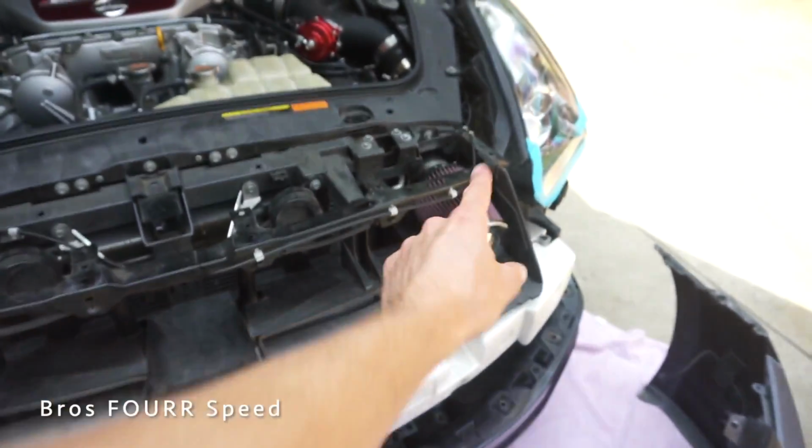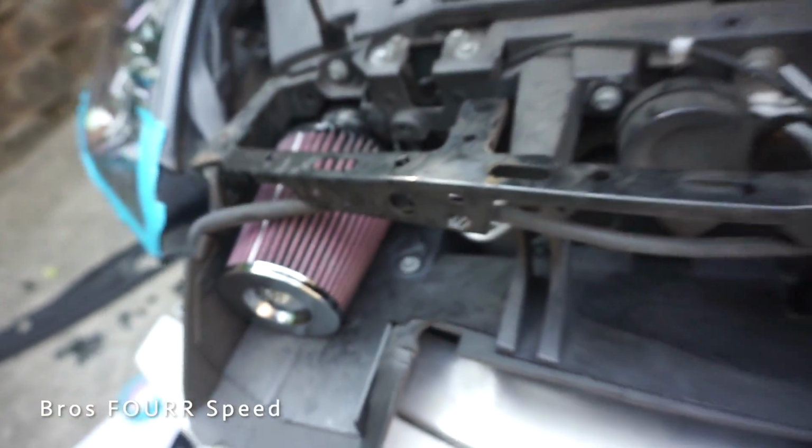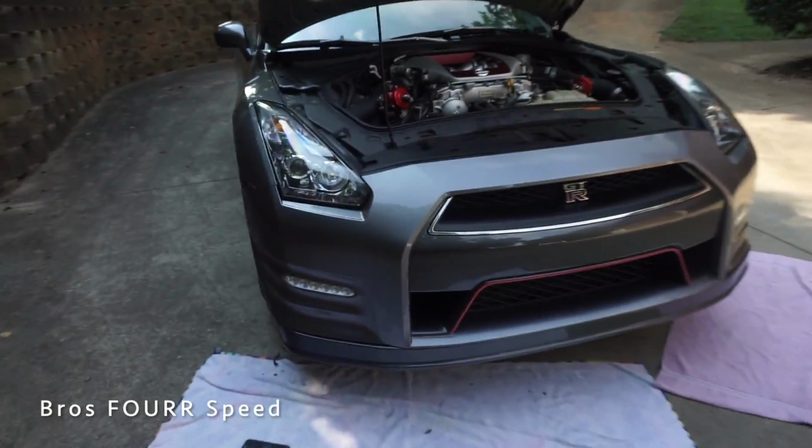Just like that, we got nice, freshly cleaned air filters in the GTR, looking really good. Only took like an hour or so to actually dry in the sunlight. The temperature definitely heated up and dried it out. And then a light dusting of the oil, so they are good to go. But now this is gonna be the world's fastest bumper reinstall for a GTR, and then it is on to getting this thing detailed. All right, there we go.